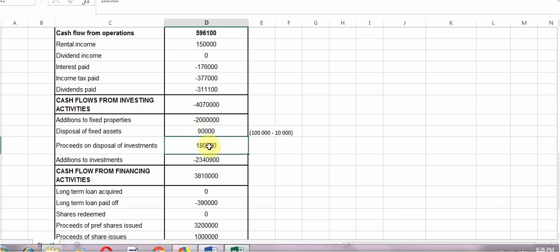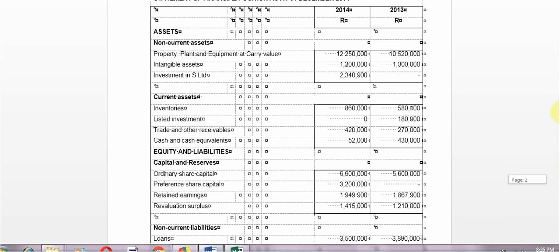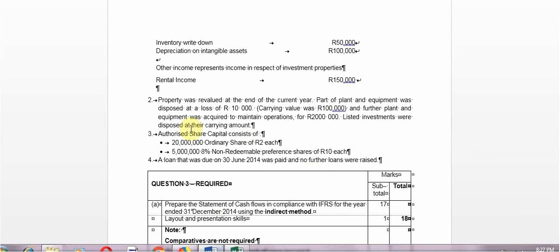Then you will see that they also disposed of a listed investment. If you go to the statement of financial position, you will see that they used to have a listed investment as a current asset. Now there is nothing, so they should have disposed of that, and they got money. You will observe that the question told you that the listed investment was disposed of at its carry amount, so that means that there was no profit or loss that occurred there.